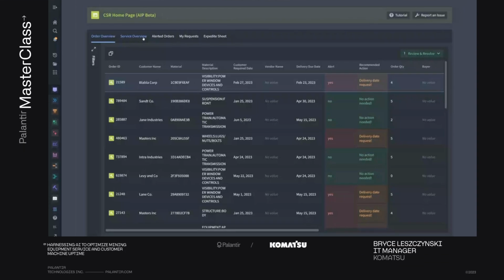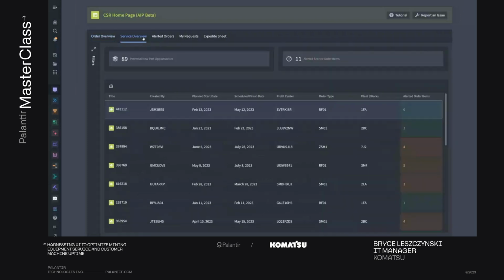So this is an example of our existing workflow as we see it in Foundry. We added an additional tab here for service order overviews. When we click on the service order overview tab, we can see all of our open service orders and alerts on these open service orders for parts that we would need to expedite with our vendors to be able to fulfill those service orders on time, or where we may need to initiate a stock transfer order from a different facility to ultimately get that service order fulfilled on time as well.